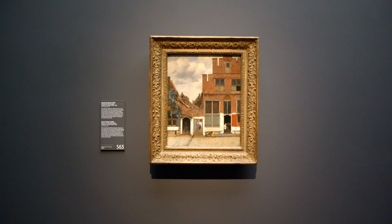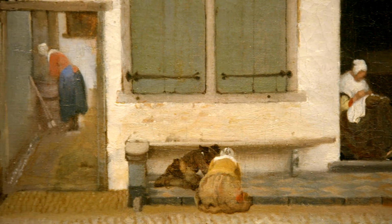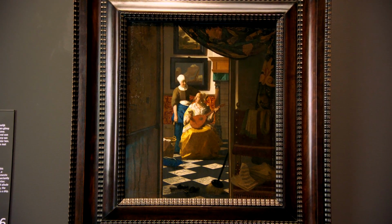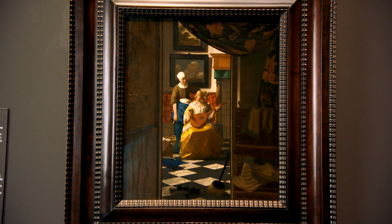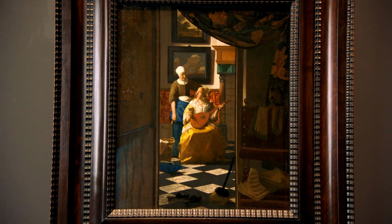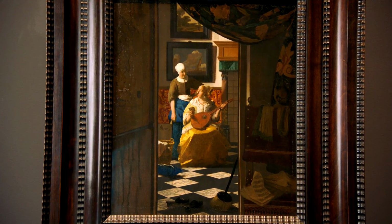Vermeer is really the master of these tiny little personal stories. And he really knows how to engage us as beholders into his paintings. For example, here in his love letter, the way the figures are looking at each other and the emotion that he wants to evoke is something that immediately adapts to us as beholders as well.